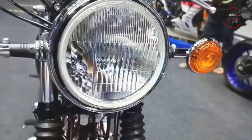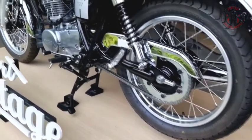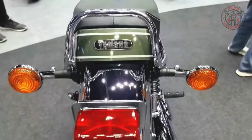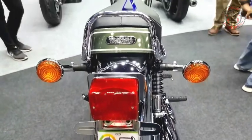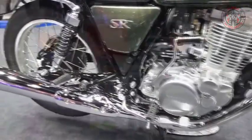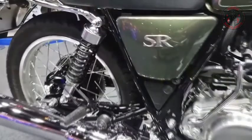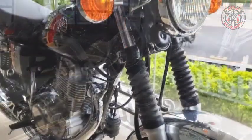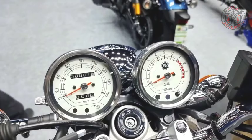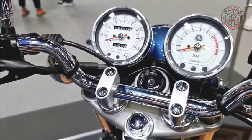The final edition of the Yamaha SR400 carries with it a rich heritage of 43 years. Staying true to its classic nature, the SR400 comes only with a kick-starter. It does away with LED headlights in favor of halogen units and comes with no digital instrumentation. Instead, it displays everything via a watch-like analog instrument cluster.